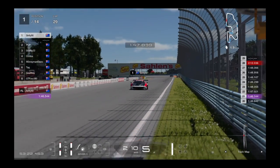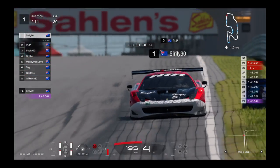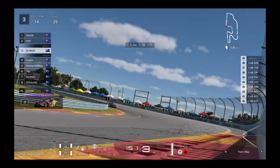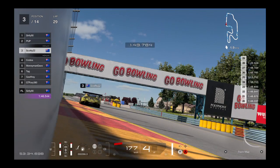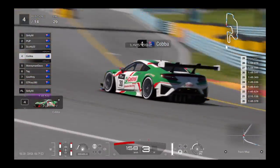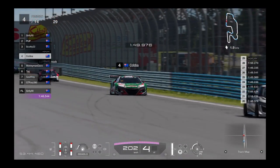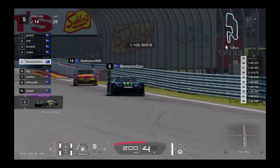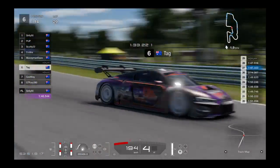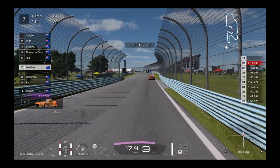So we've just jumped forward to the start of lap 30 for the Group 3 cars. So he's surely in front on the hards. Pup behind him, P2 also on hards. Scotty 23 also hards. Cobber went into the pit sometime earlier. He's mixed up with the Group 4 cars in P4. Moneyman Davo, P5. Tag holding down P6 here. Jeffrey 7.